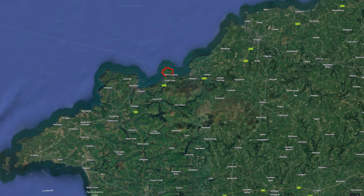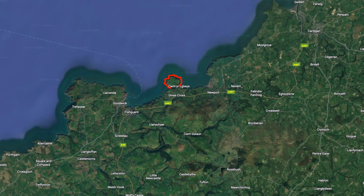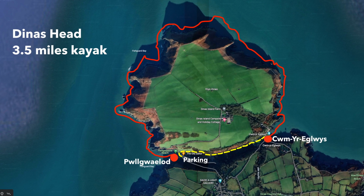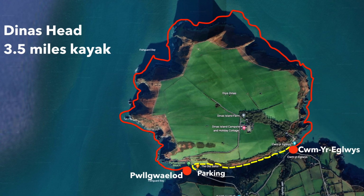The plan was to launch on Pwlgwaelod beach, and after exploring the caves, inlets and coves that litter Dinas Head, to land at Cwm-Yr-Egwlys, deflate our kayaks, pack them up and walk back along the footpath about 2/3 of a mile back to the car at Pwlgwaelod.